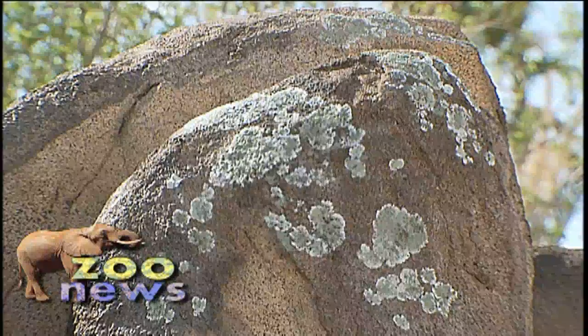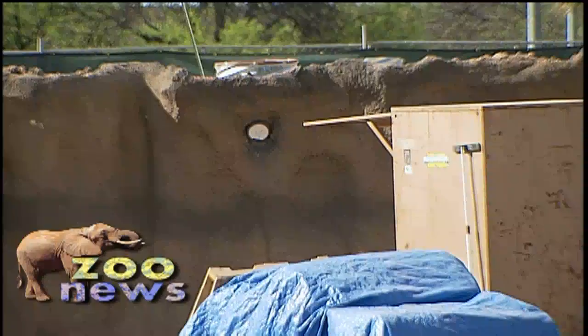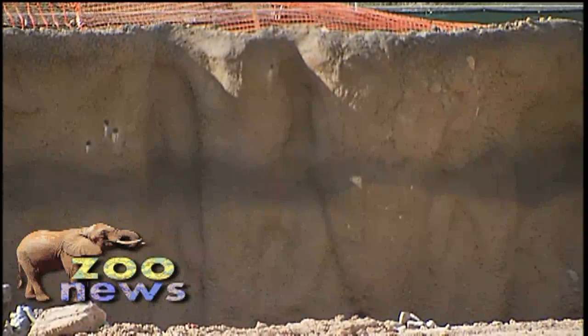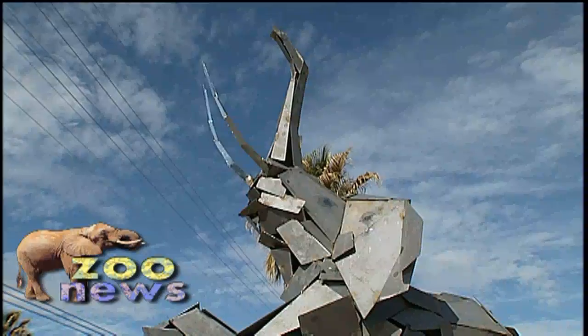The tiniest of details have been in the design plans from the beginning. Even in the mud banks, they're carving holes that represent bee-eater nests that you would find in Africa. And they're hand-painting even the bird poop that would be coming out of the bee-eater holes. Although construction will take at least a year, something big has already arrived.